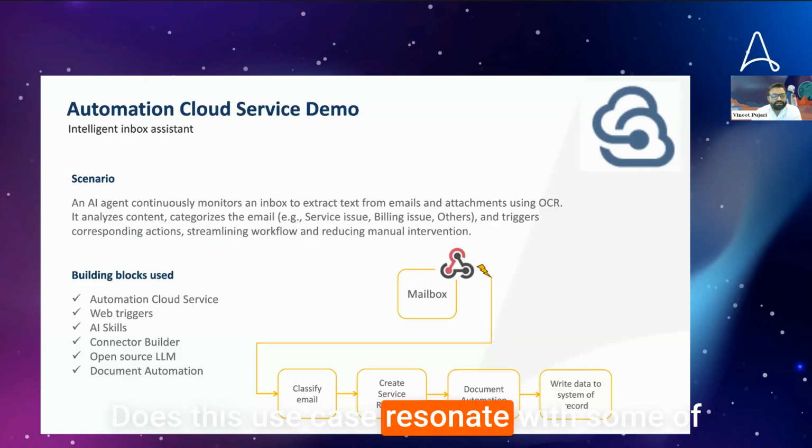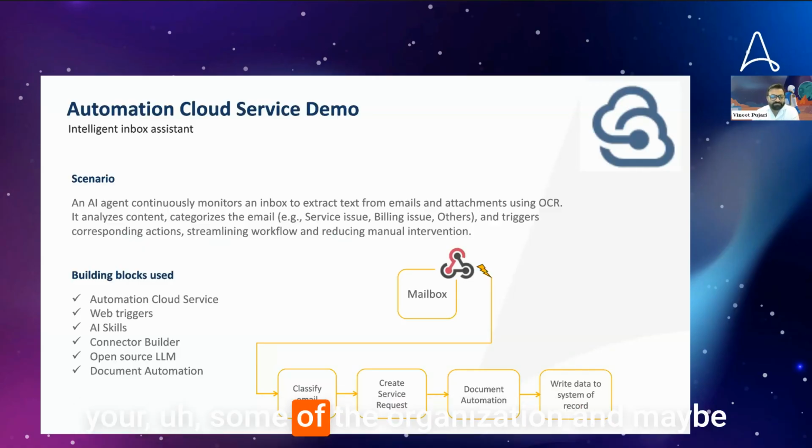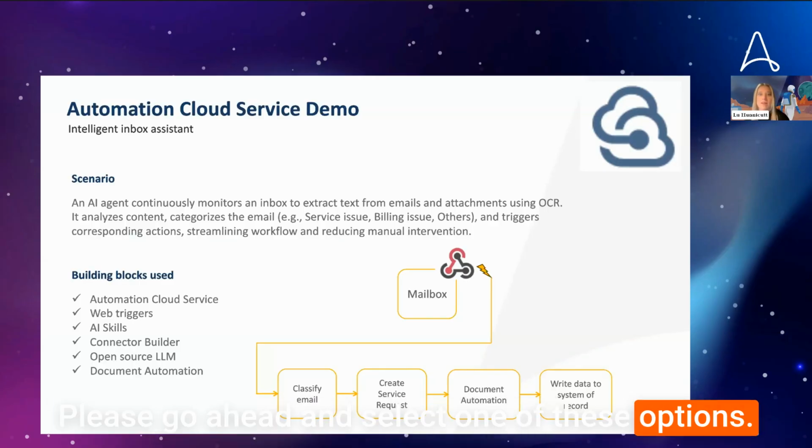Does this use case resonate with some of the organizations? And maybe Lou, it's a good time to show the next poll. Yes, please go ahead.